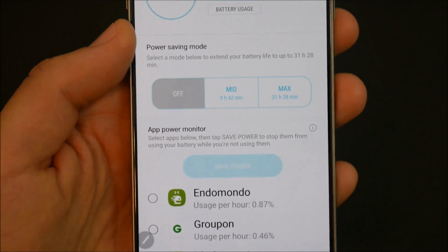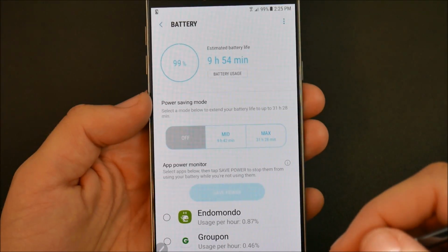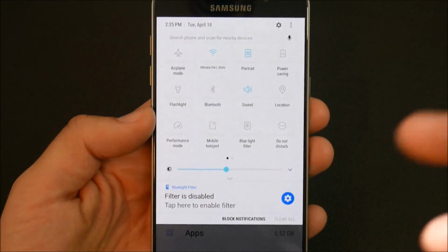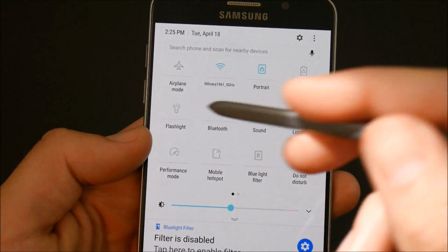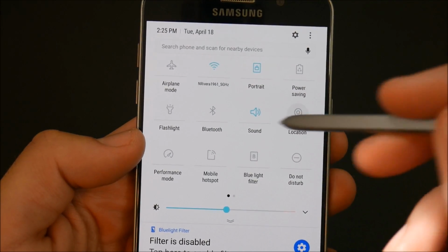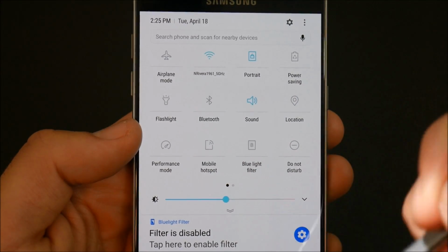So the max is going to put it on the full 2K resolution. The mid's going to put it on the 1080p resolution. So backing out here and going back into the notifications panel, you could see you do have a flashlight, you do have blue light or Bluetooth, and you do have sound and location performance mode where you can tweak the performance up here on the Note 5.